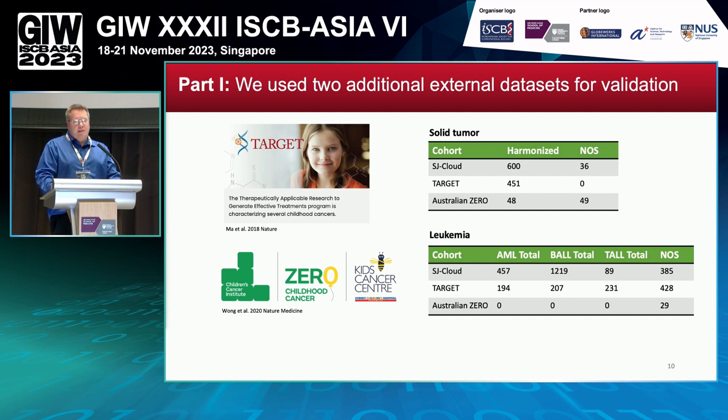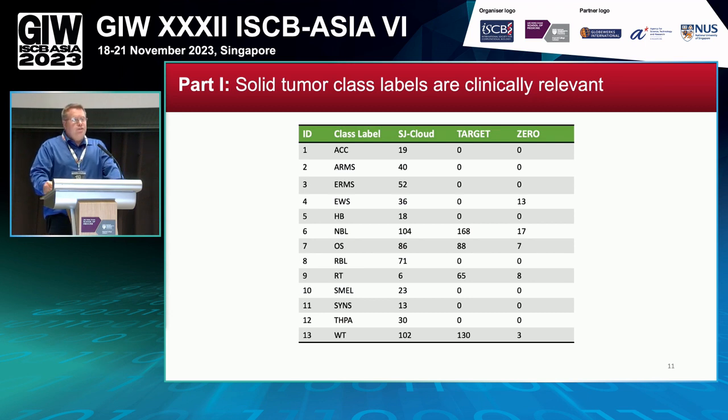For our leukemia classifier, we had 3 major classes, AML, B-ALL, and T-ALL, and also the NOS category. For our solid tumor classifier, I'm showing the breakdown of the number of samples that we had in each of the classes for the St. Jude Cloud data set, the TARGET data set, and the Zero data set. And we see that we have a nice representation of samples from the St. Jude Cloud data set, whereas the TARGET and Zero sets are specific to particular tumor types.